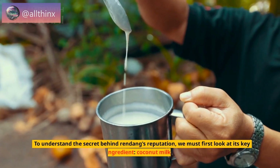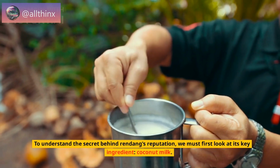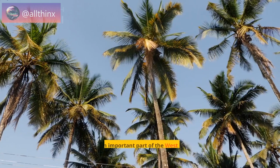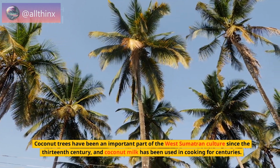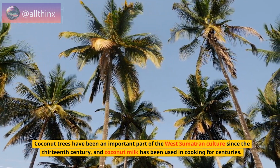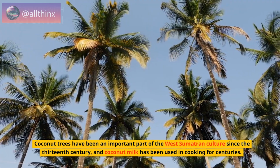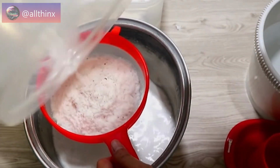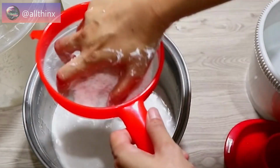To understand the secret behind rendang's reputation, we must first look at its key ingredient, coconut milk. Coconut trees have been an important part of the West Sumatran culture since the 13th century, and coconut milk has been used in cooking for centuries. However, what makes rendang unique is the way in which the coconut milk is used to cook the meat.